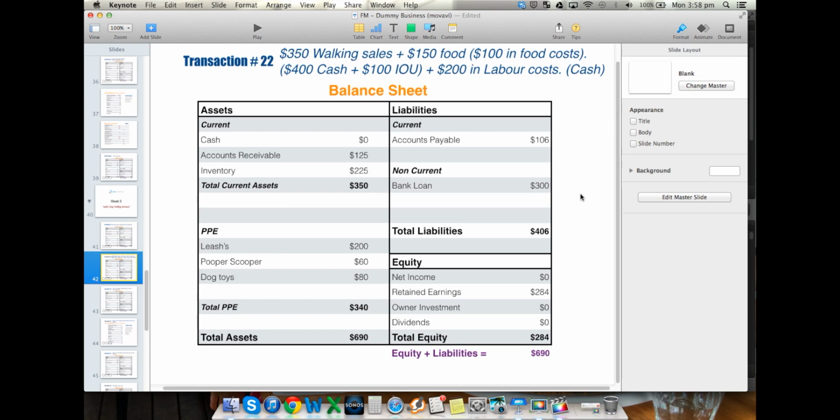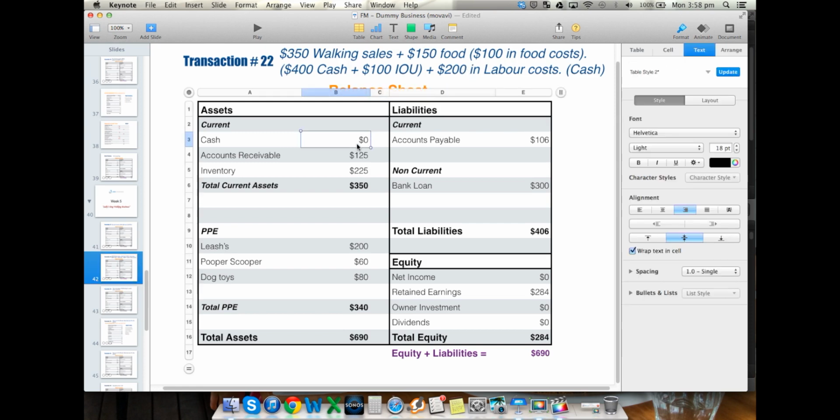Okay, so I'm going to start on the cash side of things. So let's take a look. What we've got coming in is $400 in cash, and we've got $200 in cash going out. No cash changes hands for the food costs because we've already got the inventory there, so we don't have to spend any money on that. So 400 minus 200 equals 200 up in cash. So cash is going to go up by 200.